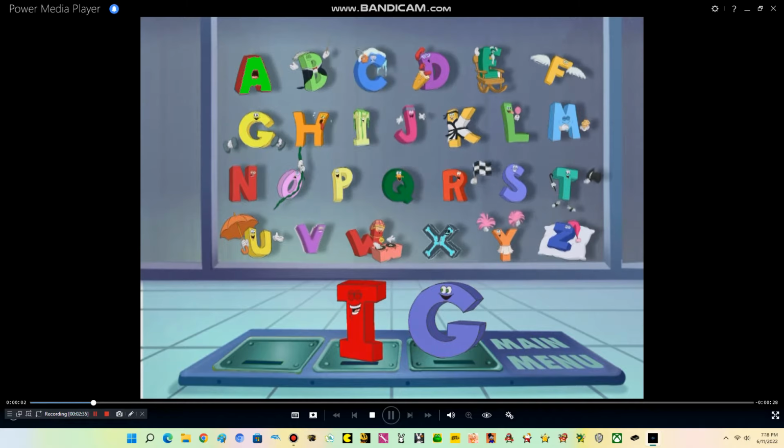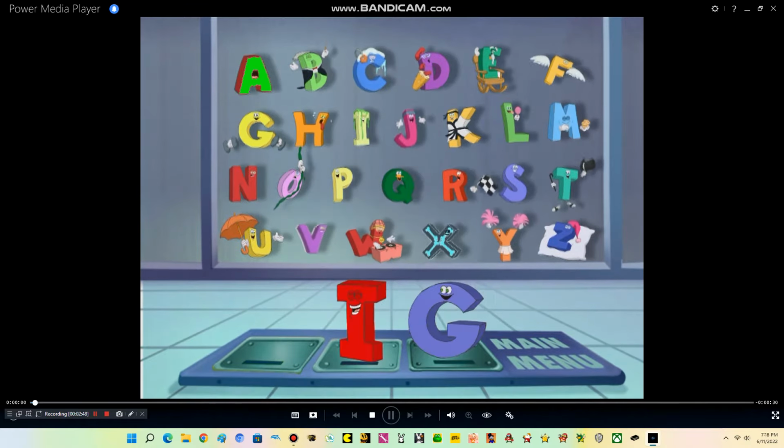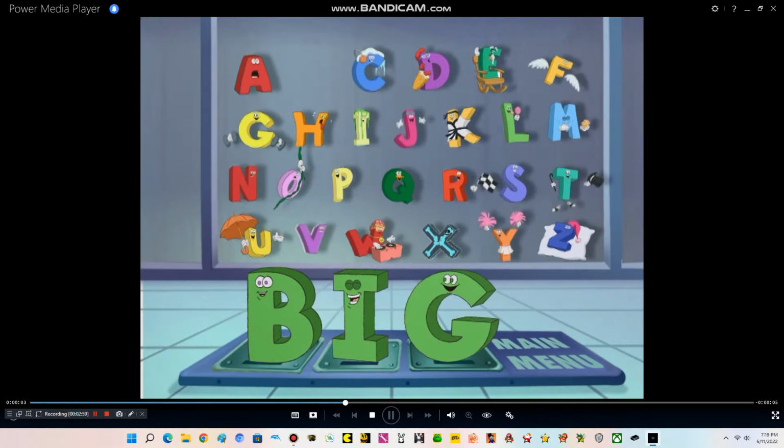Can you find the letter to make the word big? Actually, this letter says f. Try finding the letter that has bumps on its side and makes the sound b. Well done!